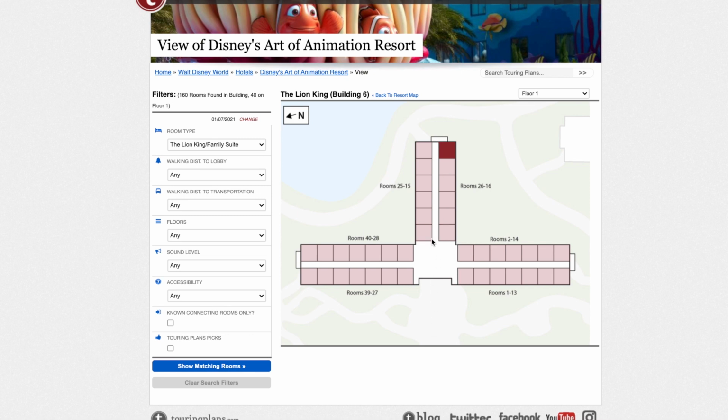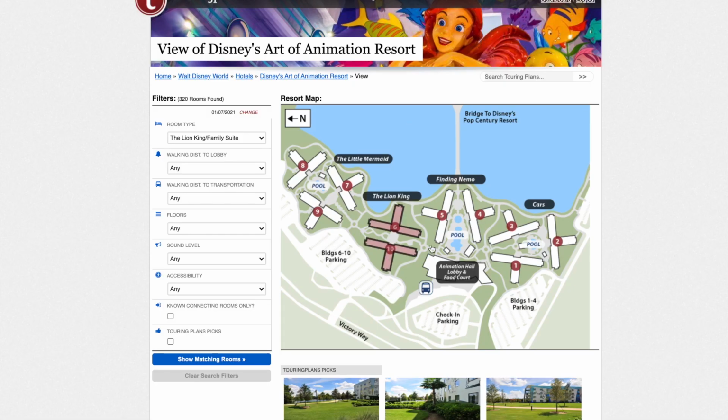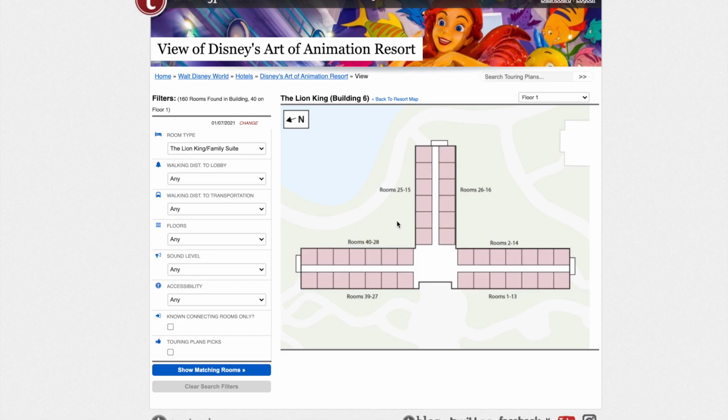So let's just take a look, go back at the menu, and you would be just right here. So literally, if you were going to the Skyliner, you could exit through here. If you're going to take the bus, you could exit through here and then walk to the bus. So really, I don't think there's a bad room. I think it just depends on whether or not you have a car, or if you don't have a car. And if you don't have a car, I recommend building 6.